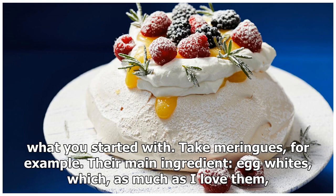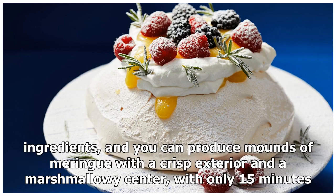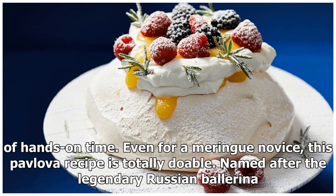Their main ingredient, egg whites, which, as much as I love them, I'd generously describe as one of the least appetizing looking foods out there. But add sugar and a few other stabilizing ingredients, and you can produce mounds of meringue with a crisp exterior and a marshmallowy center, with only 15 minutes of hands-on time. Even for a meringue novice, this pavlova recipe is totally doable.